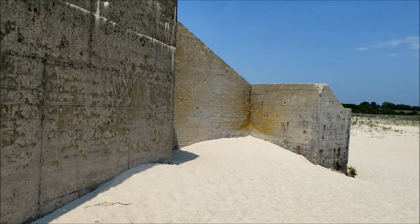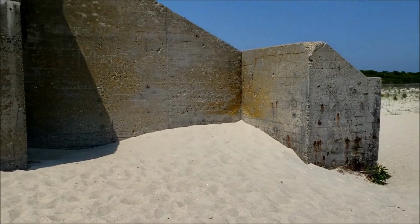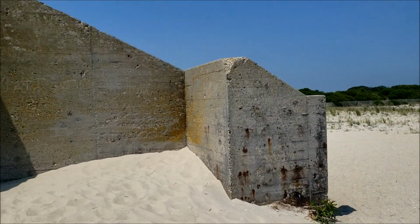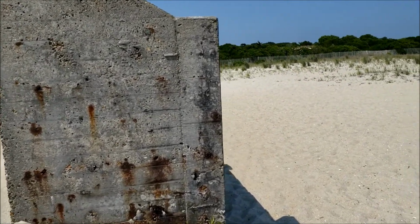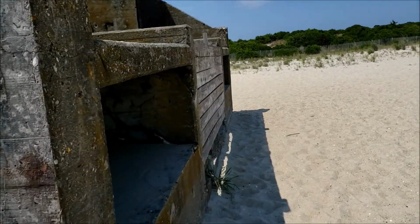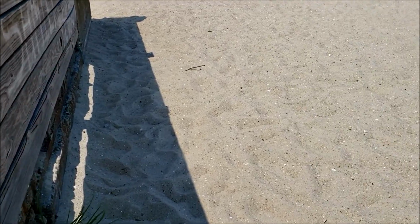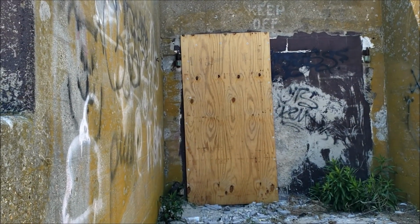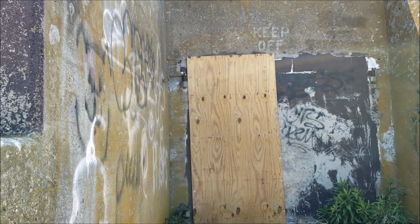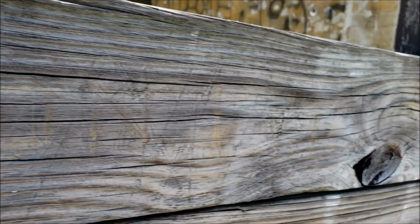This is a big bunker. Make my way around the other side. Get in the shade for 1 second. Hot feet, hot feet. Oh boy. That sand is hot, let me tell you. Oh yeah. Here's another spot where the kids broke into it. Broke their way in.